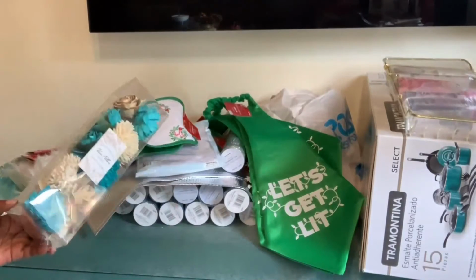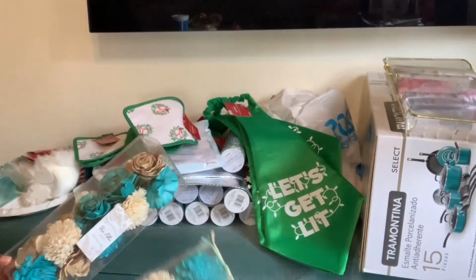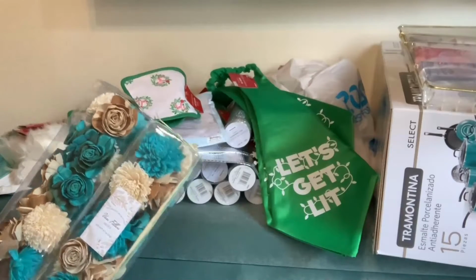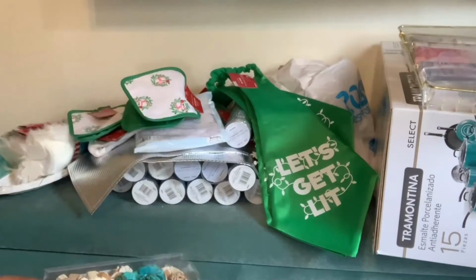My kitchen table is like a gray marble design, so this is going to look great on it. I also got these as well. These are vase fillers. They're potpourri and they smell really great. They were $5.99 each.